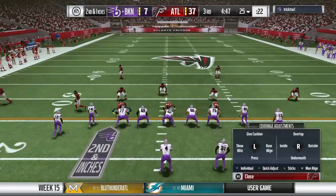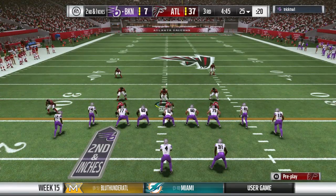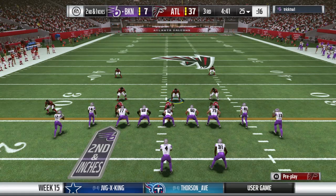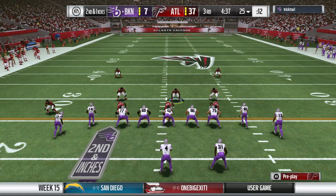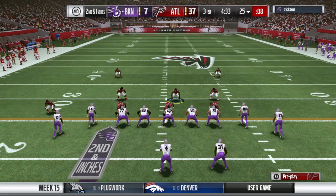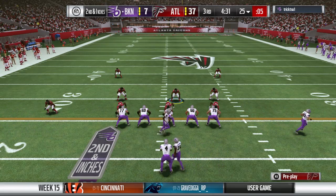They'll put 2 receivers left, 2 to the right. Ohio! Ohio!